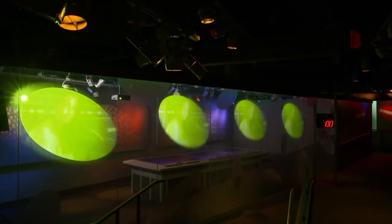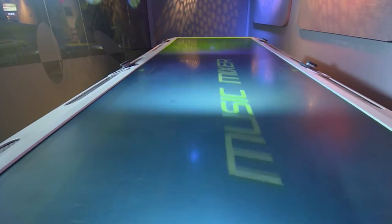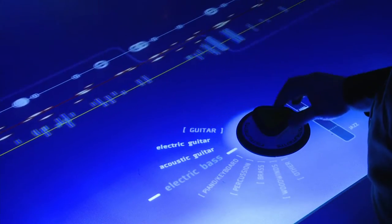A little deeper into the museum, light and music come together with Grammy Award winner Alicia Keys as different tracks from her song New York light up and travel across this interactive LCD table.